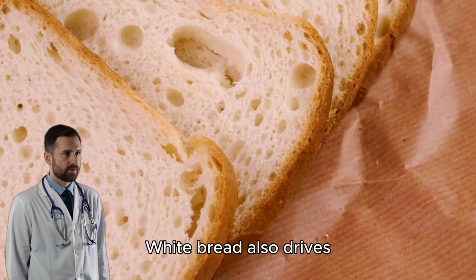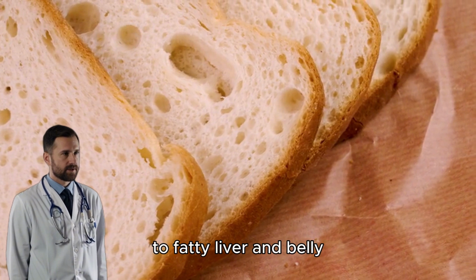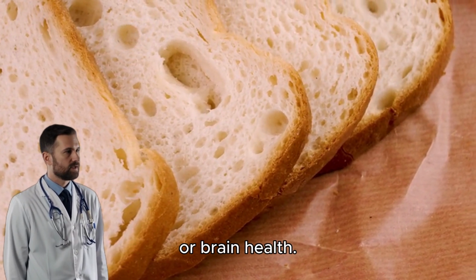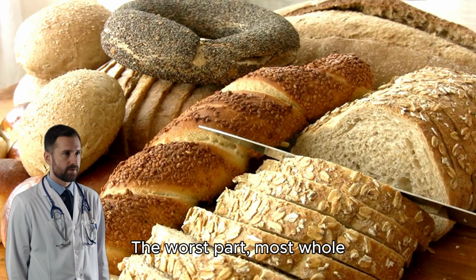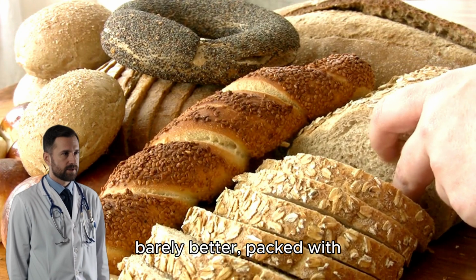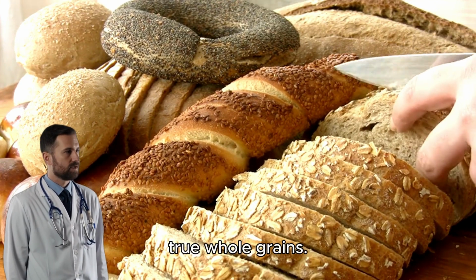White bread also drives up triglycerides, the type of blood fat linked to fatty liver and belly fat gain, while offering zero support for muscle or brain health. The worst part, most whole wheat breads on supermarket shelves are barely better, packed with sugar, preservatives, and more refined flour than true whole grains.